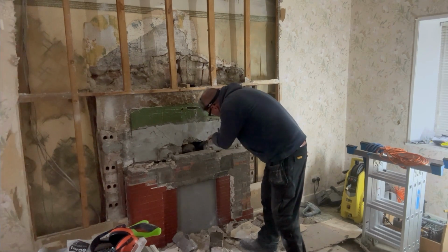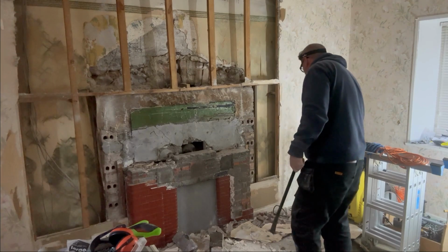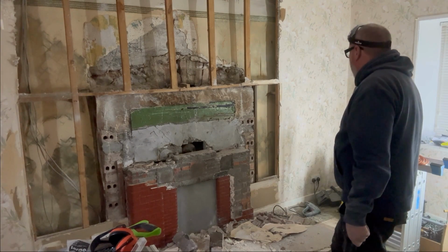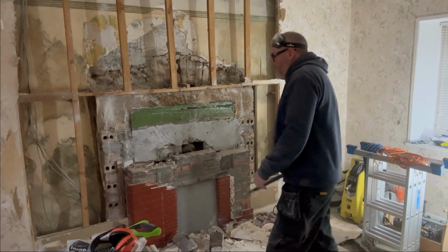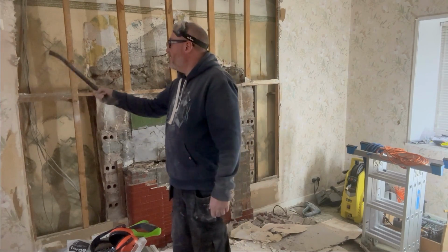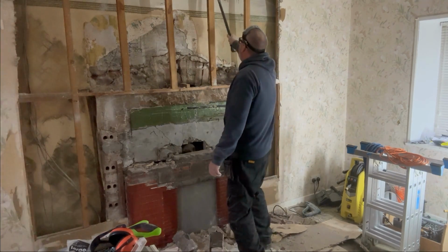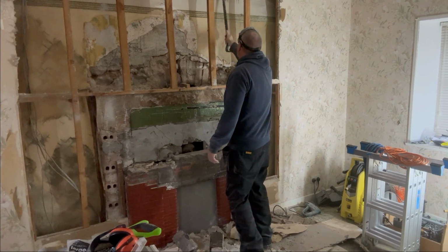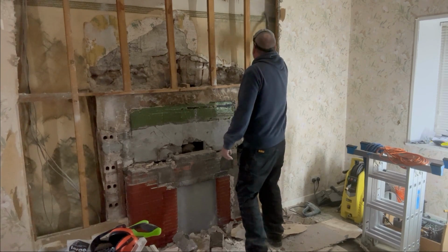But there's a... I don't know what's in there. I don't know whether that's just loose rubble behind there or not. But yeah, electrics were luckily far enough back. I think this is all rotten. That's all rotten, that's going to have to come out. That's bulged pretty badly there.